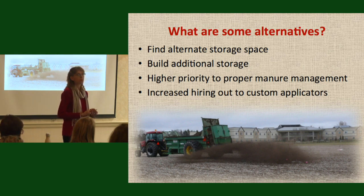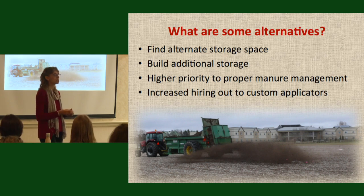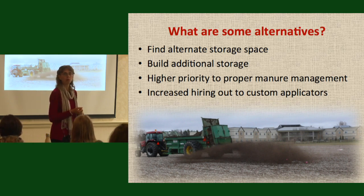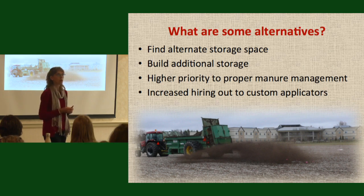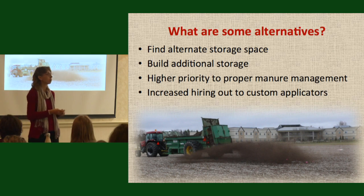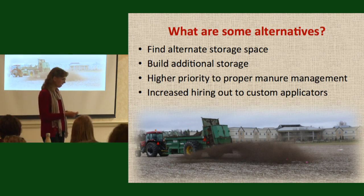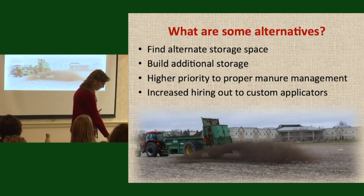Maybe if we're trying to increase the manure in the non-growing season and we're too busy, we've got too many things going on at the same time, maybe we hire out manure application to custom applicators. Custom applicators that maybe have the new technology, it's always calibrated, and they have time when a farmer might not.